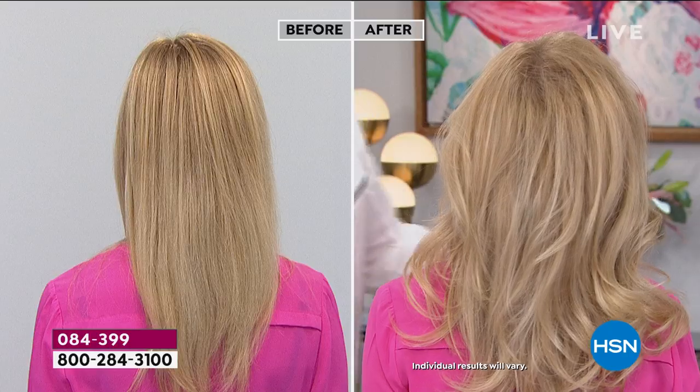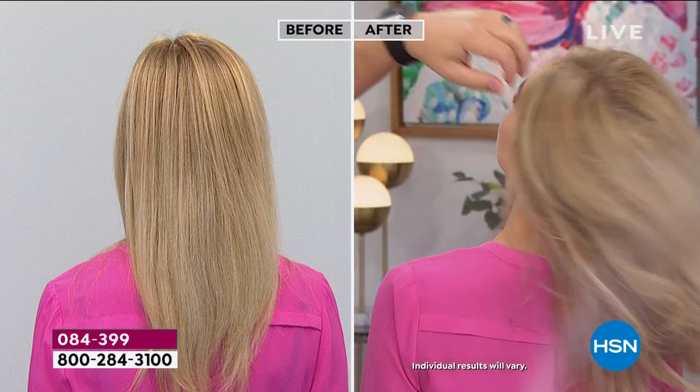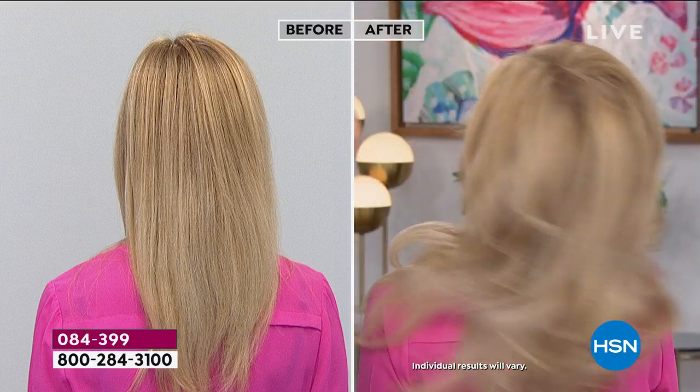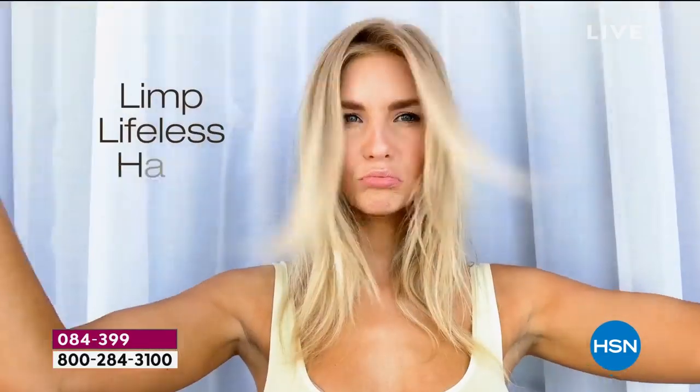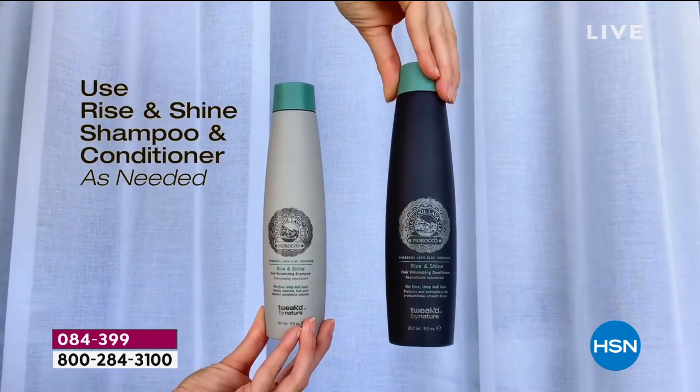What my mom was going through with her treatments, the bad stuff that they were putting back onto her and into her, we needed to get rid of that, and we found a healthy way of doing it. This scrub is the magic. You're going to use it once a week. It replaces your shampoo and conditioner.